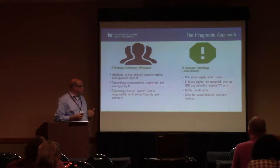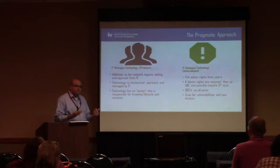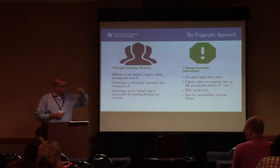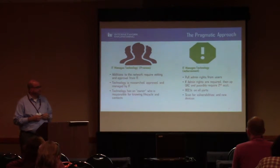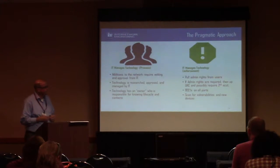Technology is researched and approved and managed by IT. Of course, your users and your other folks are going to try to shorten the cycle of deployment as quickly as they possibly can. But you need time to research it. You need time to actually determine what the issues are. Again, I come back to technology has an owner. Someone who is responsible for knowing the life cycle, who has the context, who can answer the questions, so that when things hit the fan, somebody knows those answers. Large organizations have been doing it for years. It's something that we as small organizations and municipalities really need to take a look at.